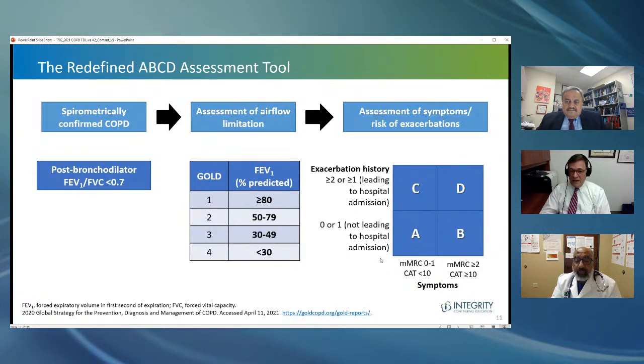And the y-axis is the history of exacerbations, which is the best predictor for an individual patient of their risk for a future exacerbation. So the idea was to characterize patients, once you've made that diagnosis with spirometry, into clinical groups that would guide your therapy. More symptoms are the B and D groups. Less symptoms are the C and A group.